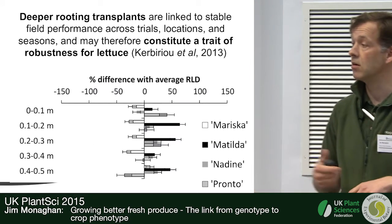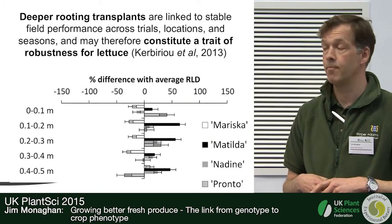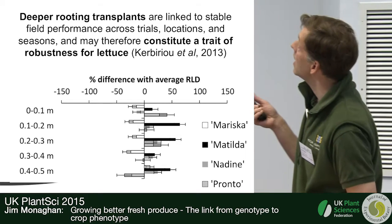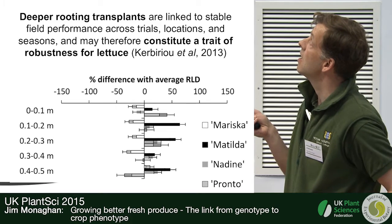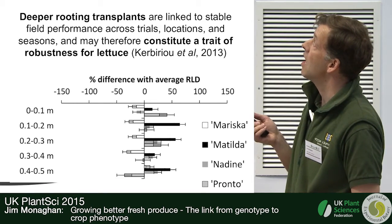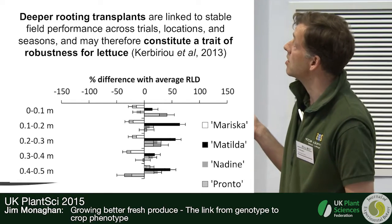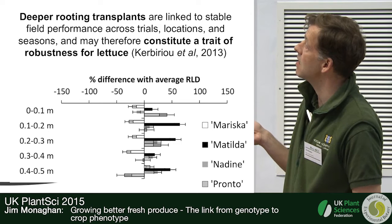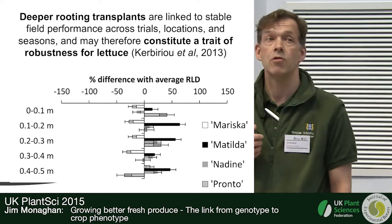So the ideal sorts of transplants have been those that root deeply, quickly. Work by Kertiriou in Holland has shown that deeper rooting transplants, this was in lettuces, are linked to stable field performance across trials, locations and seasons, and may constitute a trait for robustness for lettuce. They were showing that some varieties, for example Matilda here, which is a Dutch variety, did a lot better job than Mariska in rooting through the profile.